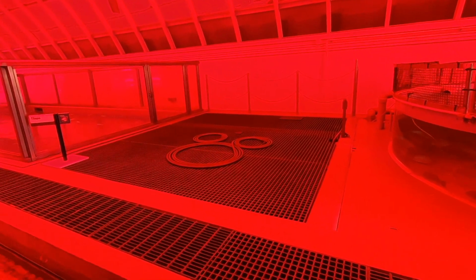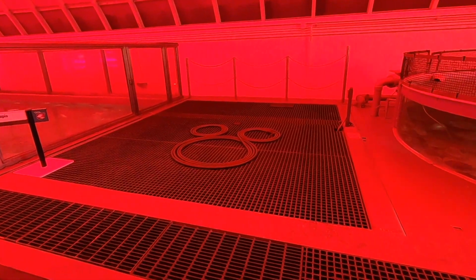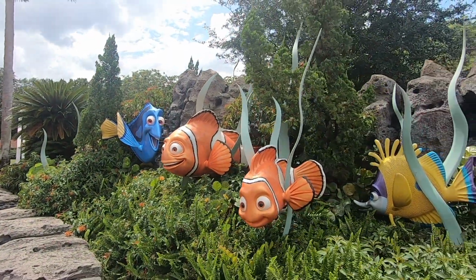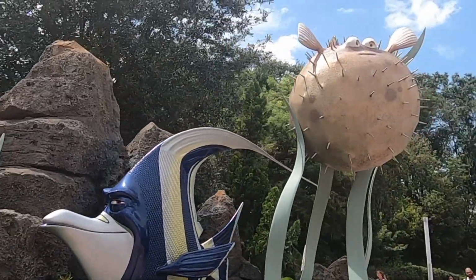Next stop is Finding Nemo Ride. And then I think we've got Fast Track after Mission Space Orange this time. The more intense version. We'll let you know how that goes.